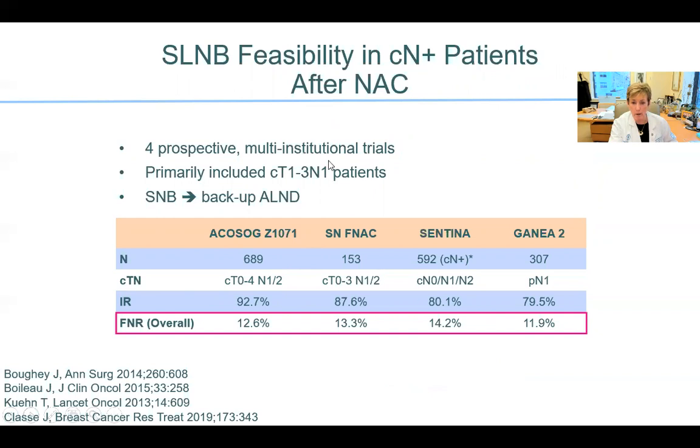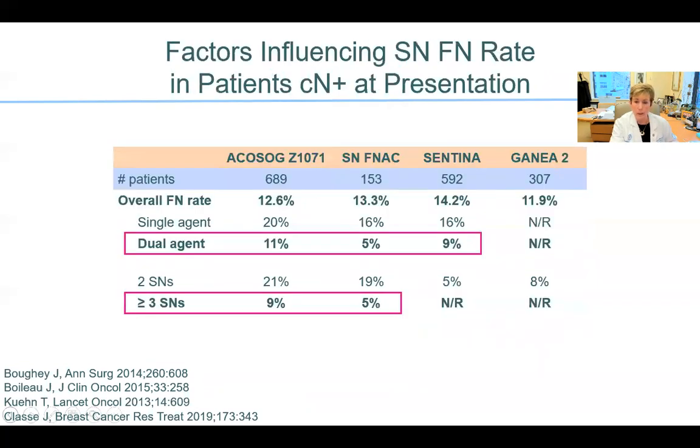These studies primarily included patients with N1 disease. You can see that the sentinel node identification rate was somewhat lower than what we see with initial surgery. And most importantly, when axillary dissection was performed to establish the false negative rate, all of these studies had an overall false negative rate higher than 10%. But if we look a little more closely, we see that the technique of lymphatic mapping had a big impact on the false negative rate.